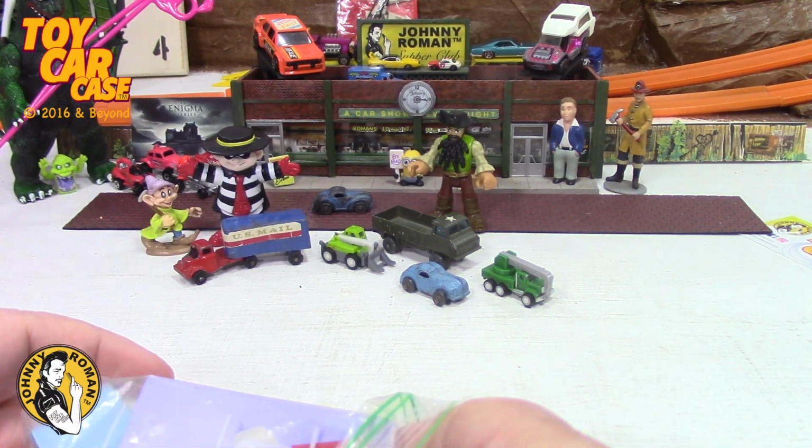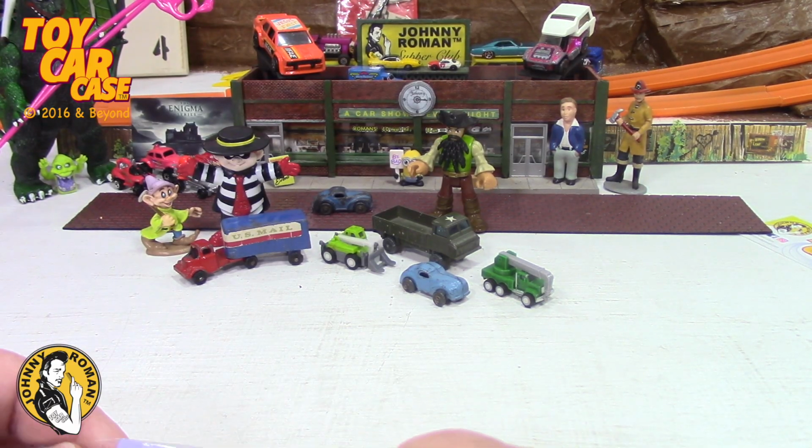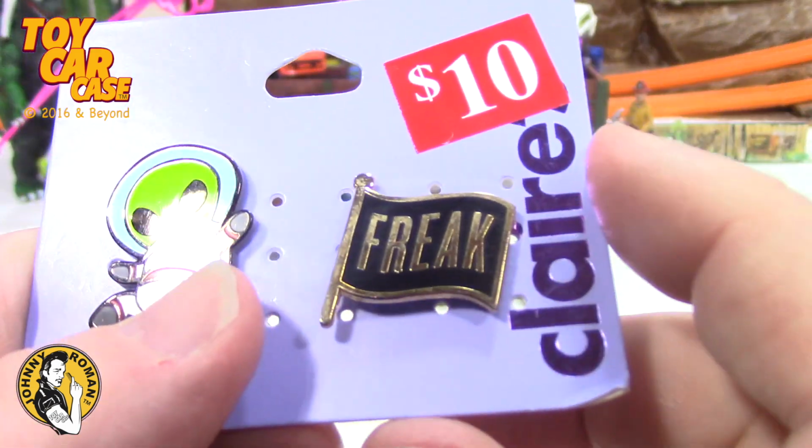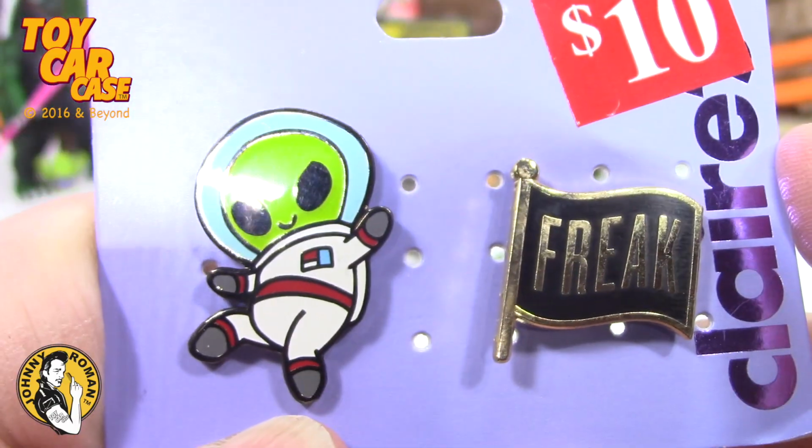Now, you know, anyone that... oh my gosh, what is going on here? Anyone that collects cars is a freak. And here's a little alien.